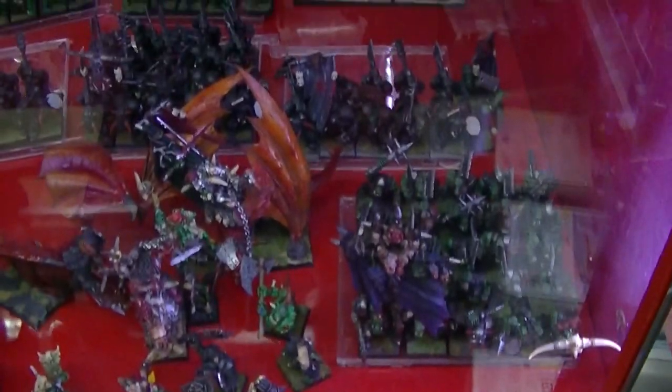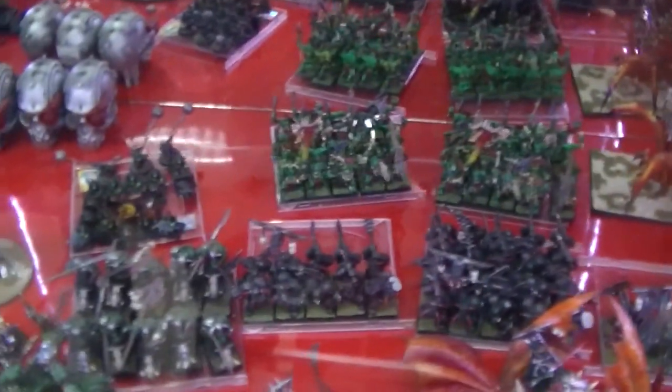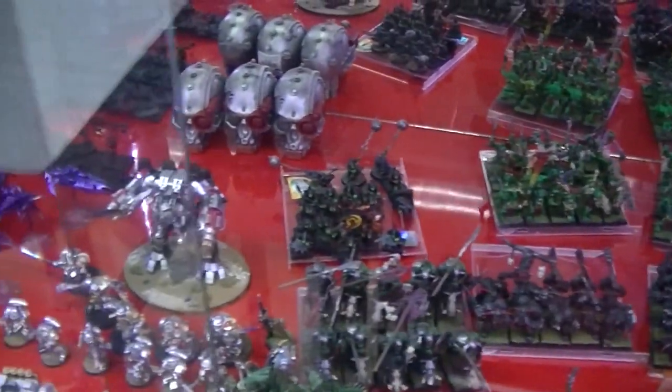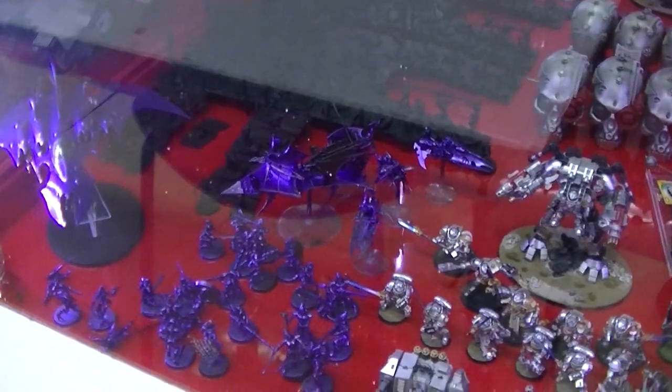Yep. But you have to read the rule book, and if you want to be a professional, you have to read another 15 books for every race. What? 15 books? Crazy. Is it a thick book? Yeah. This is Warhammer 40k.